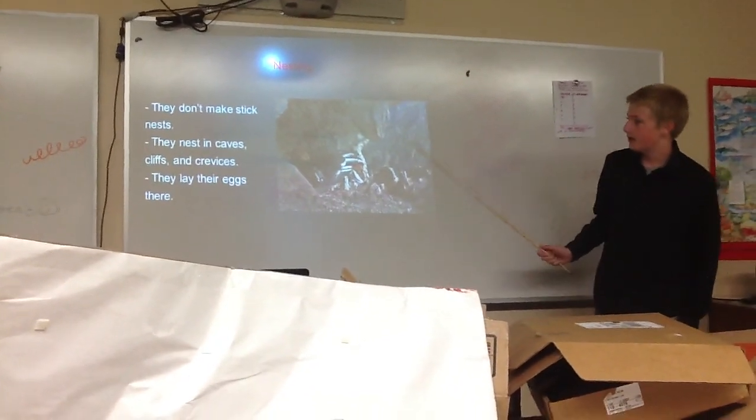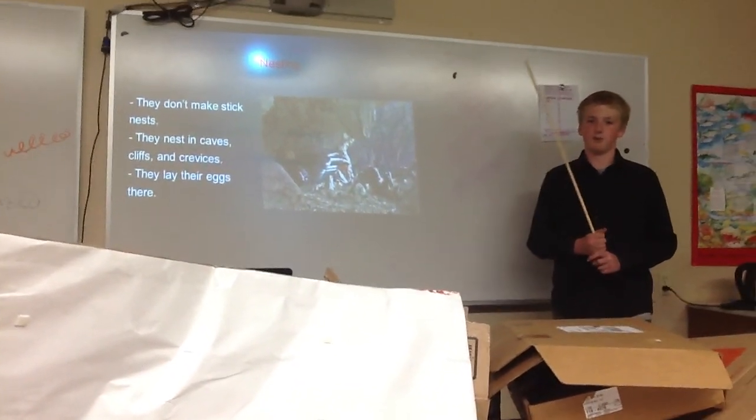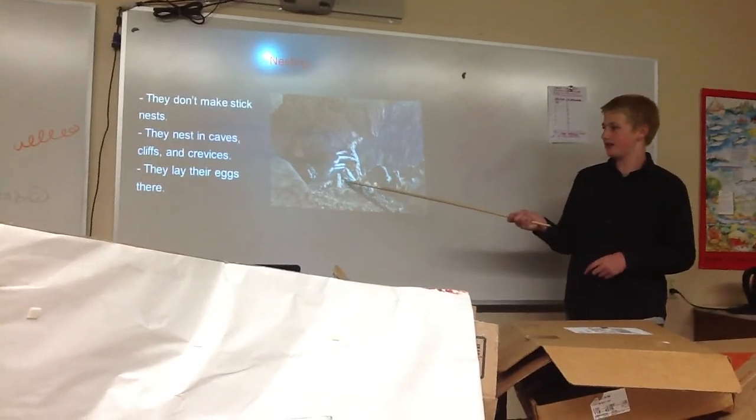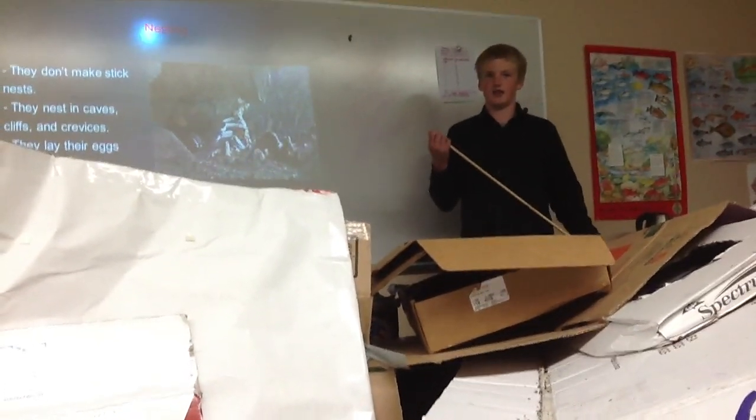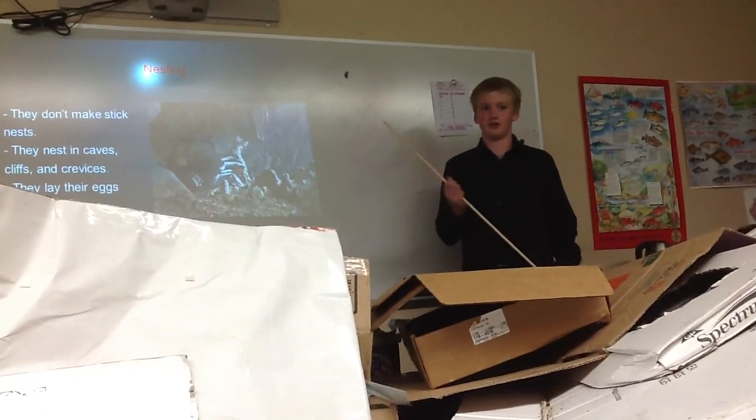Nesting. They don't make stick nests like a lot of birds, but they just nest in caves like this, cliffs, and crevices. They lay their eggs there, and they will come back there year after year too to lay their eggs.